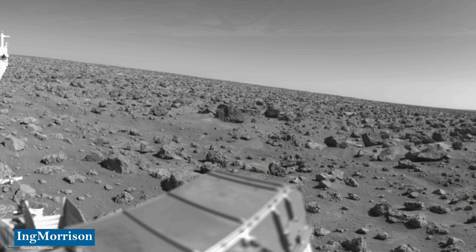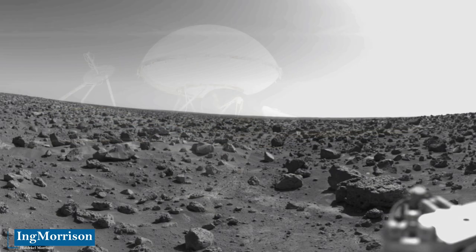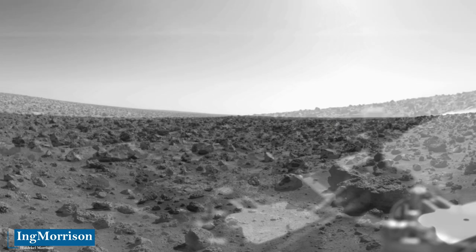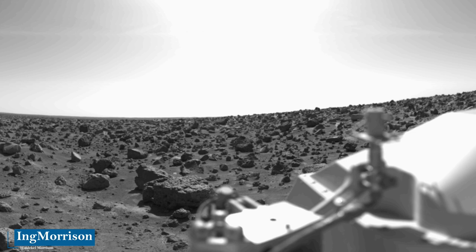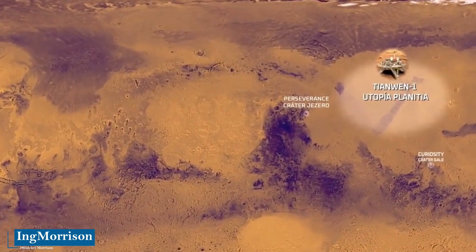The rocks of the Utopia Planitia plain were first seen by scientists with NASA's Viking 2 lander in 1976. At the time, they were interpreted as fragments of basaltic lava. However, the landing site rocks found by the Zhurong rover obviously do not look like the basaltic lava terrain that we associate with the crust in Utopia Planitia.